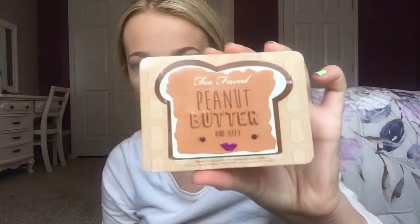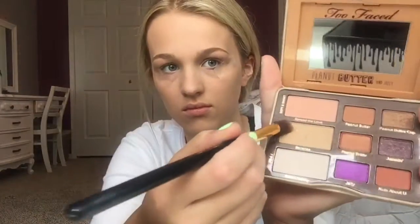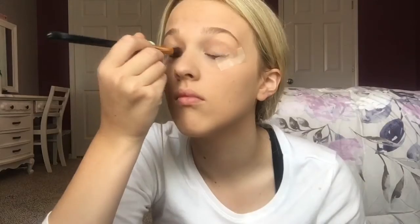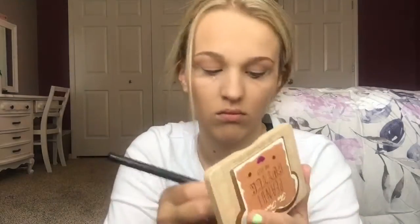So for eyeshadow, my favorite palette is the TooFaced Peanut Butter and Jelly palette. So the first thing I do is take the shade Bananas and put that right onto my brow bone. Then I take the shade Spread the Love and put that onto both my lids. Now I'm taking the shade Peanut Brittle and buffing that into my crease.